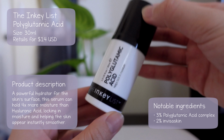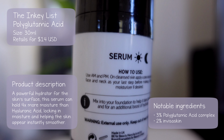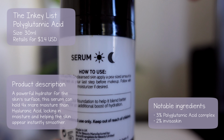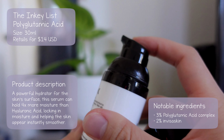Another goodie for dehydrated skin is the Inkey Polyglutamic Acid. This is a 30 milliliter airless pump that retails for $14. It includes 3% polyglutamic acid complex, which is a natural high molecular weight amino acid polymer designed to enhance skin moisturization, and also includes 2% Visiskin, which maintains the moisture levels in the skin.